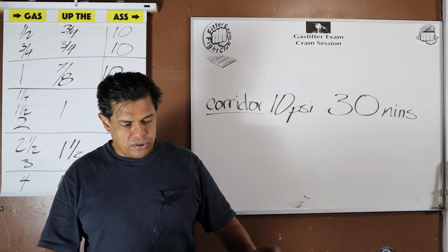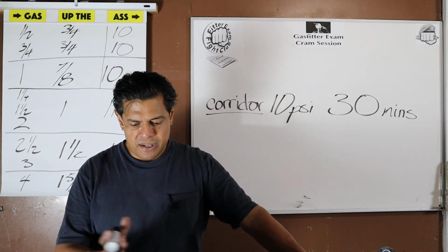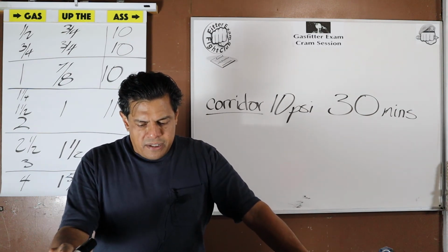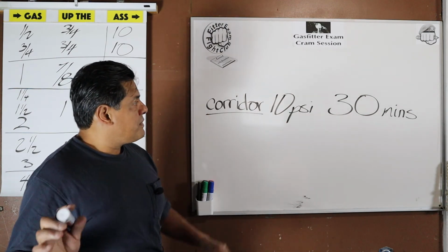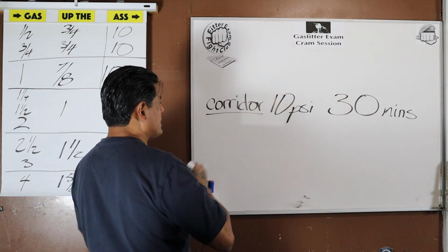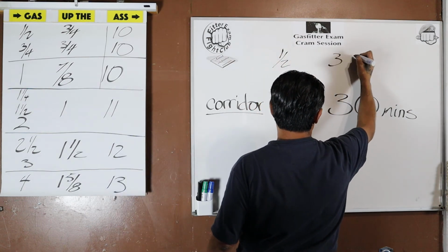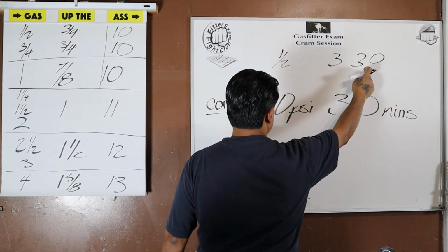The logistics are interesting, but the most important thing now, and what they're going to ask, they're not going to ask for all this stuff I'm talking about. It's just something to think about. They're asking for the test pressure for the corridor piping, 10 for 30. So let's put this in perspective with what we already knew and take a chance to review. What's the smallest system we're working with? A half, and we know that's 3 for 30. 3 PSI for 30 minutes.